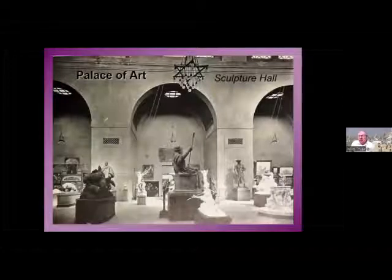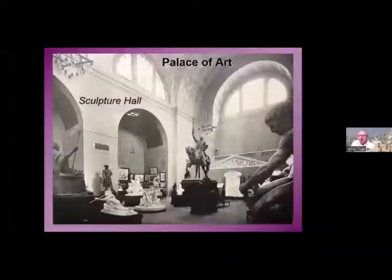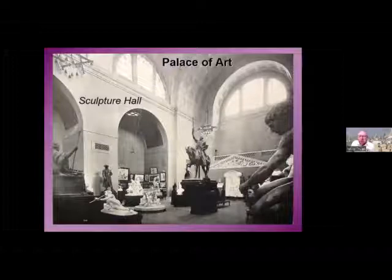Going inside in Sculpture Hall, we get a glimpse of how the Victorians exhibited art. They tended to just squeeze things in until they got full and they ran out of wall space to put statues on display. You can see in the alcove to the left of George Washington how many pictures and paintings that they have on the wall back there.